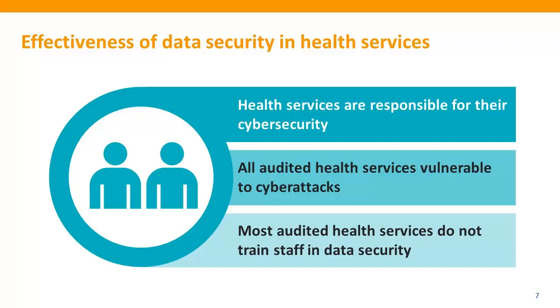While DHHS has developed a clear roadmap to improve cybersecurity, ultimately it is the responsibility of health services to implement those improvements. We conducted scenario-based penetration testing at the audited health services and found that all were vulnerable to attacks that could steal or alter patient data. Key weaknesses include inadequate user access controls, weak passwords, and limited monitoring to detect suspicious behaviour on their ICT network.